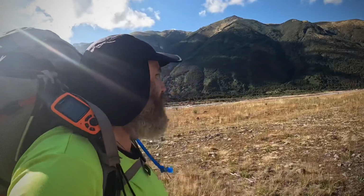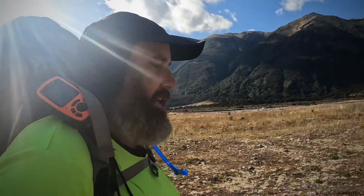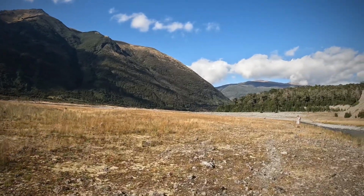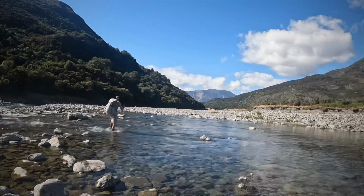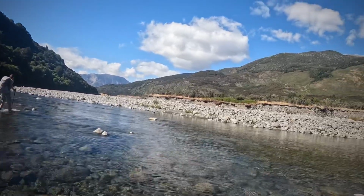We're now on what they call the Tui track, which is the link between Boyle Flat Hut and the Hope Kiwi track. And there's the Lewis Pass Road on the other side of the river there. Oh, it's a hot day. 27 degrees. Could almost go for a swim in this.